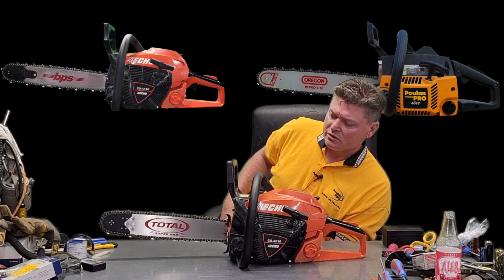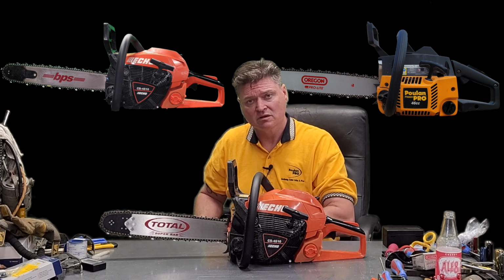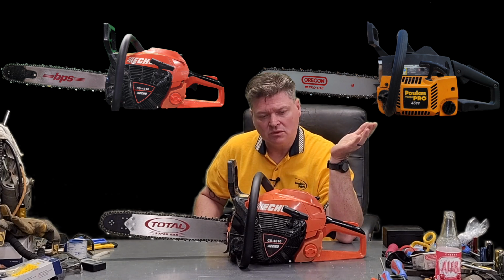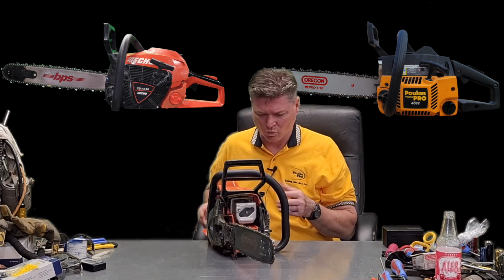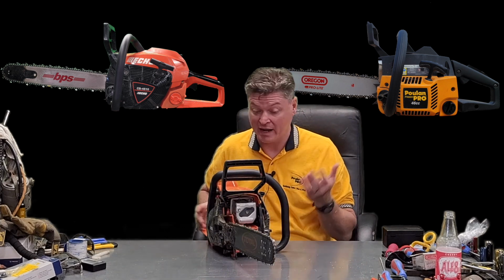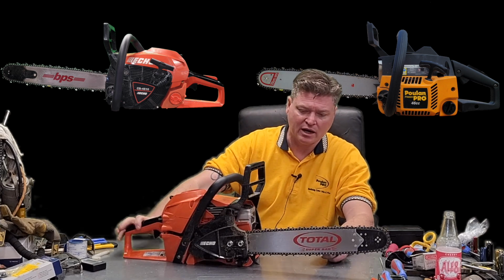The Husqvarna 435 is like 1.5 pounds lighter weight than this thing. The 435 and 440 both are less than 10 pounds, the power head. I think that the 4910 is less than 10 pounds too. I know it's less than 11. And so, what the hell went wrong? I don't know. I don't know.